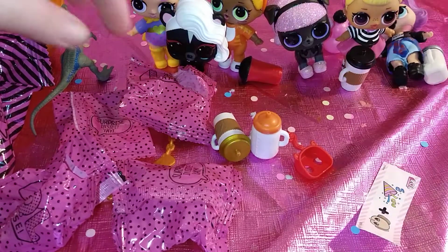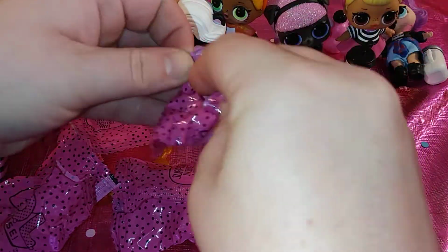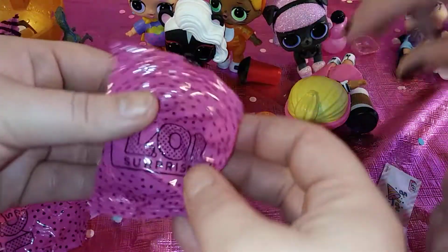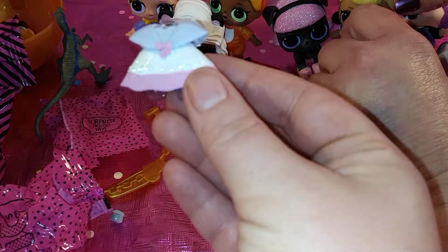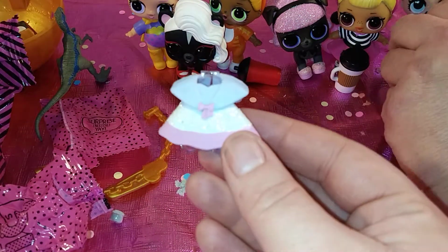All right, we got our last ones open. Last ones, but we have some more that we'll open later. I'm running out of places to put them. Ooh, pretty little shoes. And Grandma Toy Box is knocking everything everywhere. Oh, look at the dress. And it's fuzzy up top. Well, kind of fuzzy. Kind of, sort of.